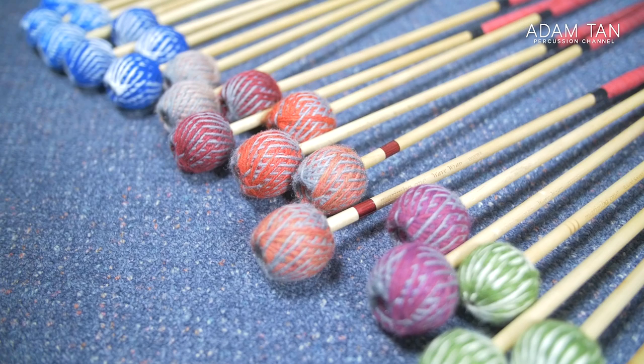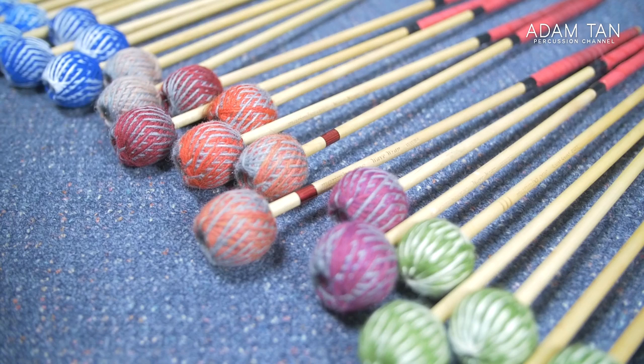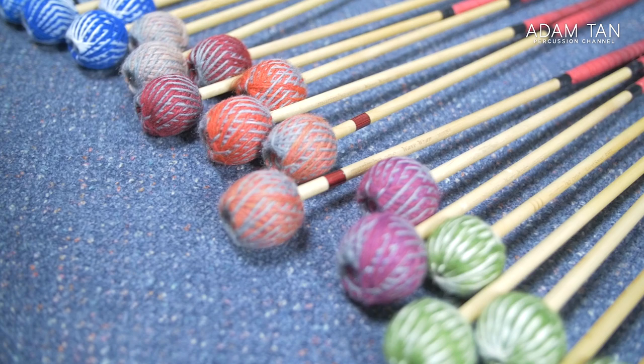Like, they don't make me go, wow, this is so good. Instead, it's kind of just like, eh. But I actually take these mallets along to performances where I'm playing stuff like background music or anything like that, where I just want something that will work every single time.